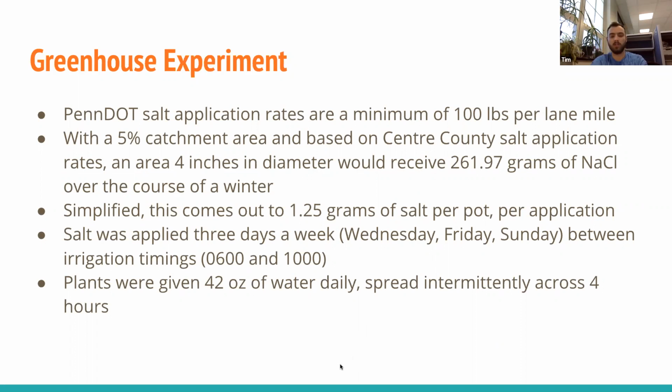So according to PennDOT's very high salt application rates, they stated that they would use a minimum of 100 pounds per lane mile. So I calculated with a 5% catchment area and based on these Centre County salt application rates, my 4-inch diameter pot would receive 261 grams of sodium chloride over the course of your average Centre County winter. If you reduce it to a per application point, then it comes out to 1.25 grams of salt per pot per application. And so I decided to use that as my baseline. That was the standard.